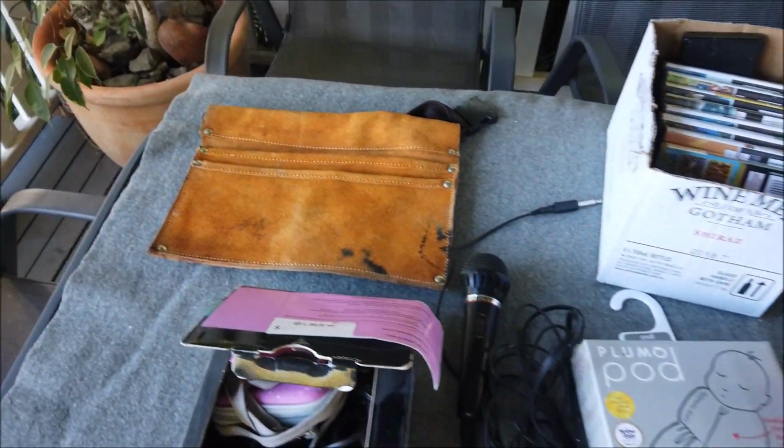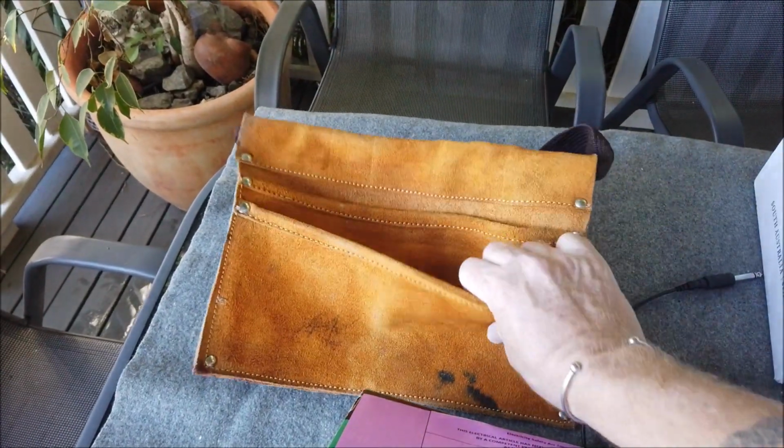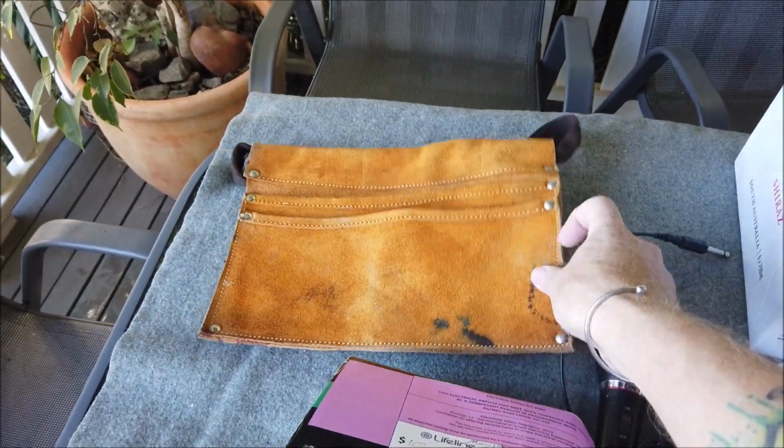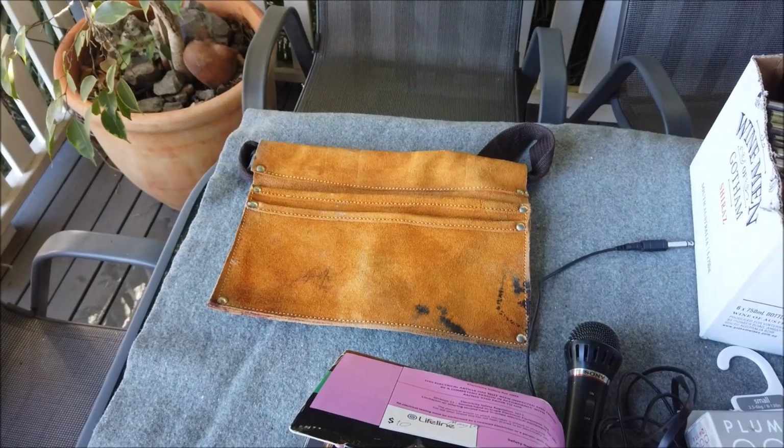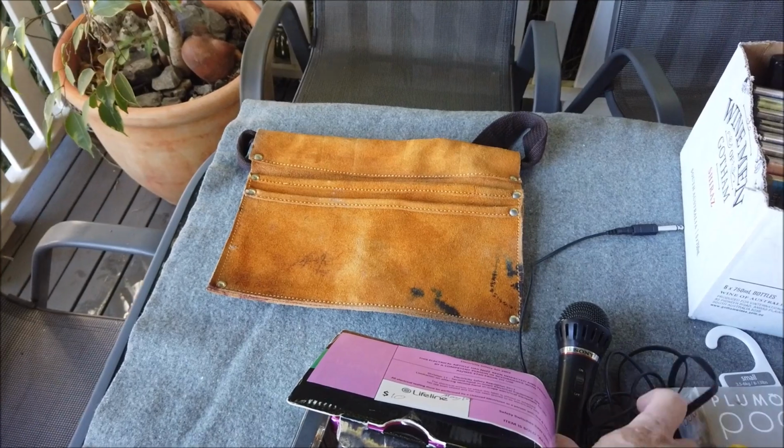Alright, I'll move over this side of the table first. Little proper leather tradies pouch thing. No idea what it's worth. Cost me $1. They seem to be doing alright on eBay, but yeah, we'll see.